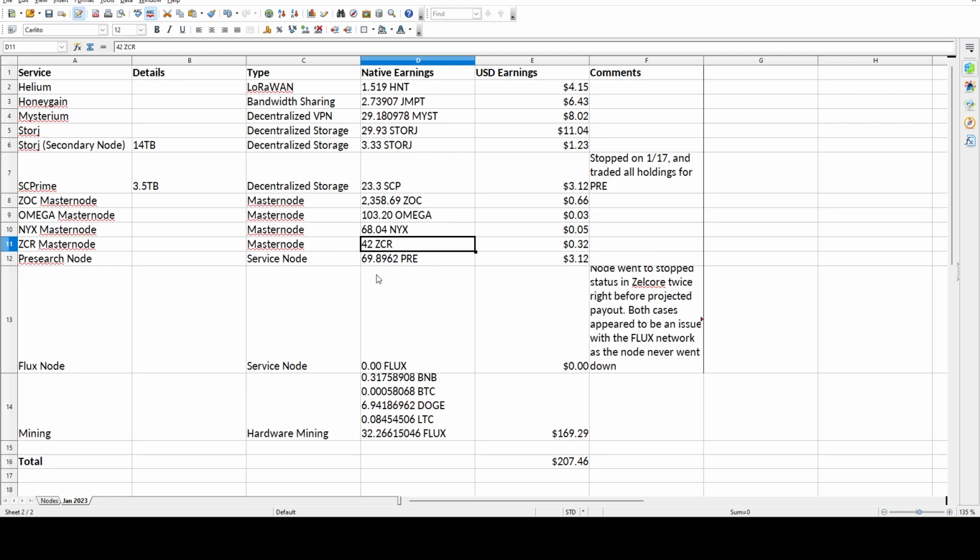All of the pre that I've earned, I've been restaking. And my plan is once I hit another 4,000, then we'll spin up another node. I don't plan to exchange or buy pre yet. I'm just trying to let that compound. But very happy with pre. That $3.12 is really nice for the month.